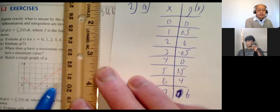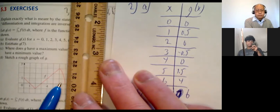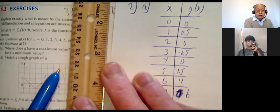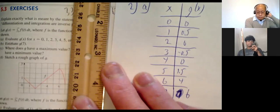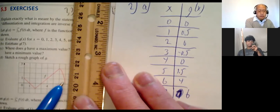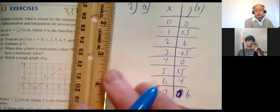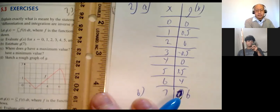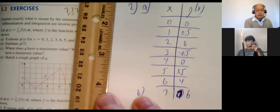Okay, and then B, estimate g of 7. You can see why they say estimate, because it's curved. Okay, so what did I do? If I draw a straight line right here, I would say that's about 1.5, right? Draw a straight line segment from here to here. There's 1, 2, 3. So if I go in a straight line right there, it's 1.5. Because of the curve, it's a little bit more than 1.5. So I guess it was about 2 more. So I add 2 to the function value of 6. So 7, 6. That's what I got. Okay. That's the way it works.